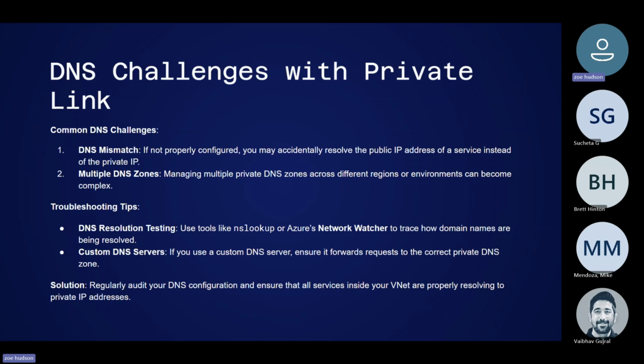Fortunately, Azure provides some helpful troubleshooting tools. For example, we can use NSLookup or Azure's Network Watcher to trace how domain names are being resolved. If we're using custom DNS servers, we need to ensure that they're correctly forwarding requests to the right DNS zones inside of Azure. So while there are challenges, staying on top of DNS setup with regular audits and testing keeps everything running smoothly.